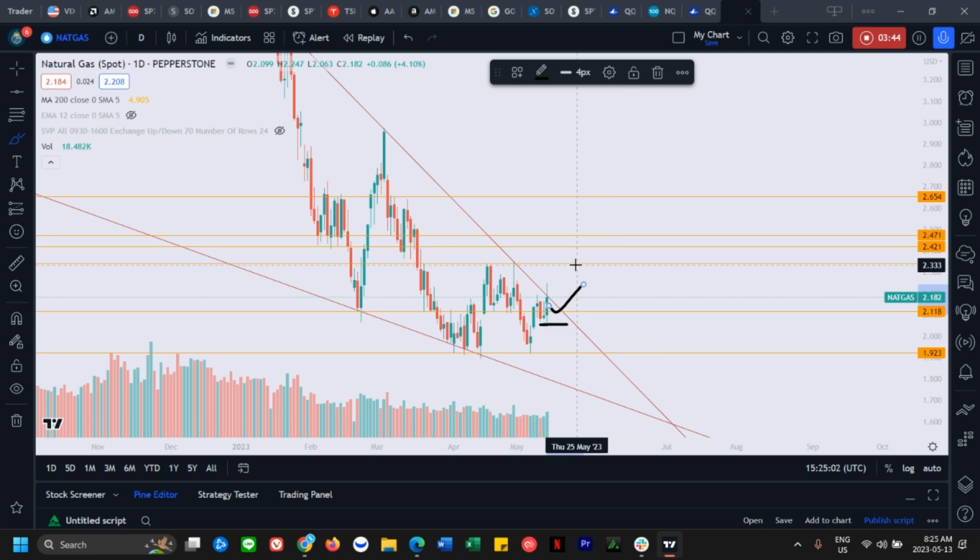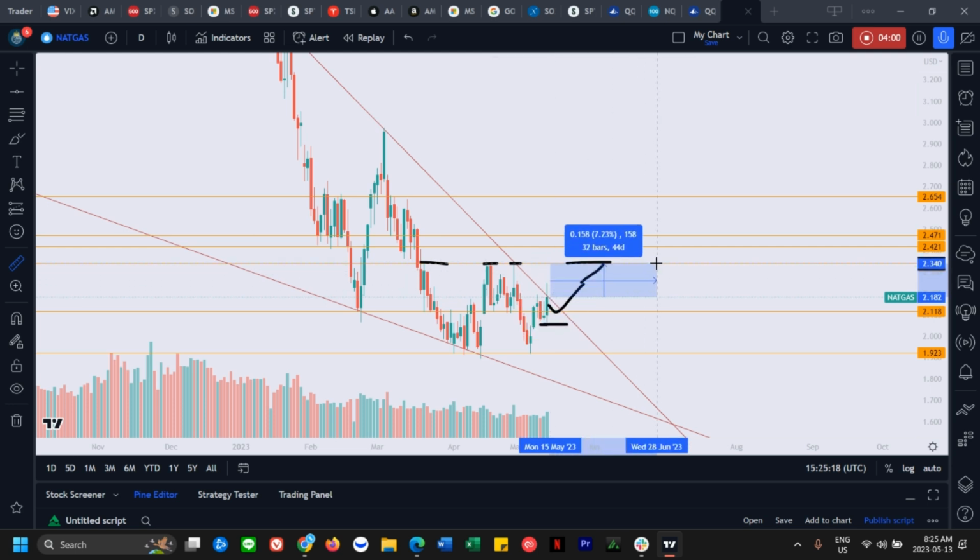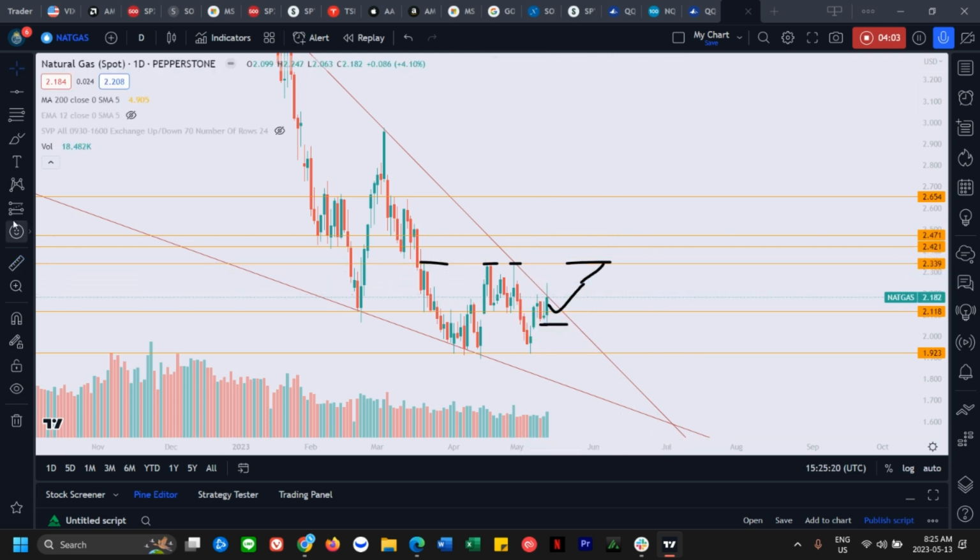So if it does break out of here, I'm looking at this quadruple top, 2.339. You can see all these rejections here, rejections here, rejections here, and so we're very likely to reach that area. If we do break this range, that will give us a 7% move. So if you're playing BOIL, which is the 2x leveraged ETF for natural gas, that'll be a 14% move. And if you're playing UNG, it'll just be 7%. It'll be equivalent to how much natural gas moves, one for one.